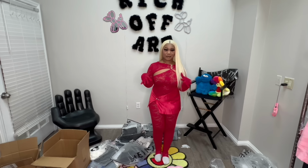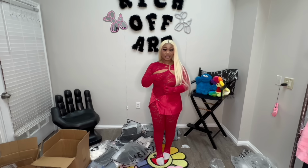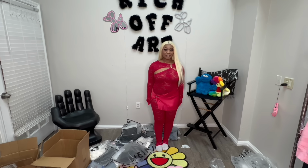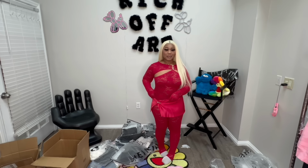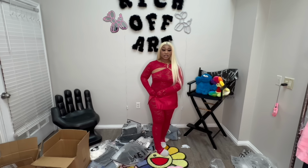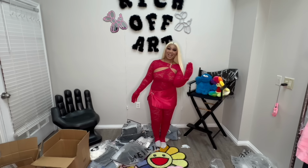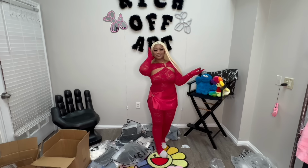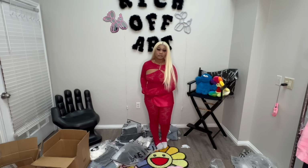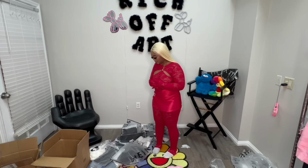I don't have anybody to snap the back for me, but I actually really like this. I don't know where I would wear this to. But it's like really cute. I just don't know where I personally would wear it to. And I think I got this little skirt part on, but I don't know. This is cute. I just don't know where I would wear it to. Like, where do you wear this to? And this is what it looks like without the skirt part.